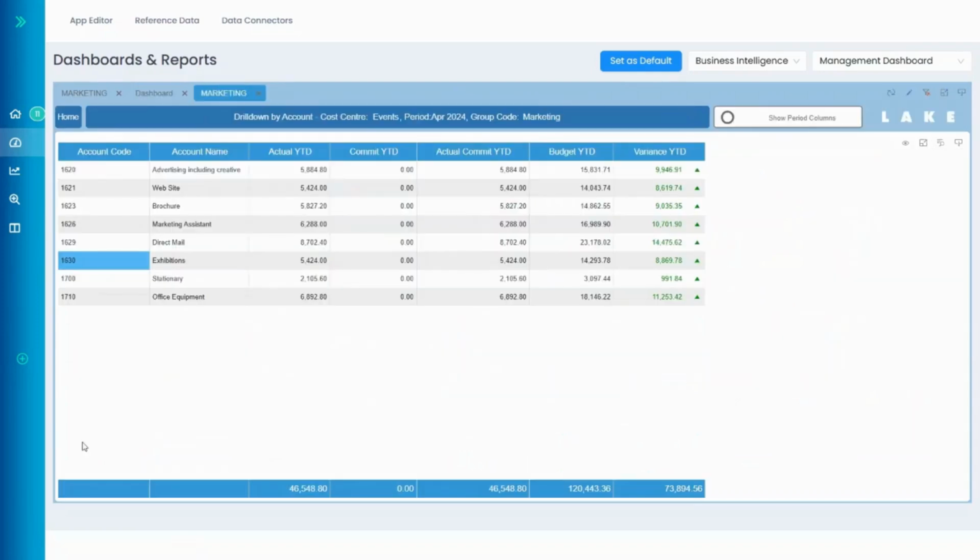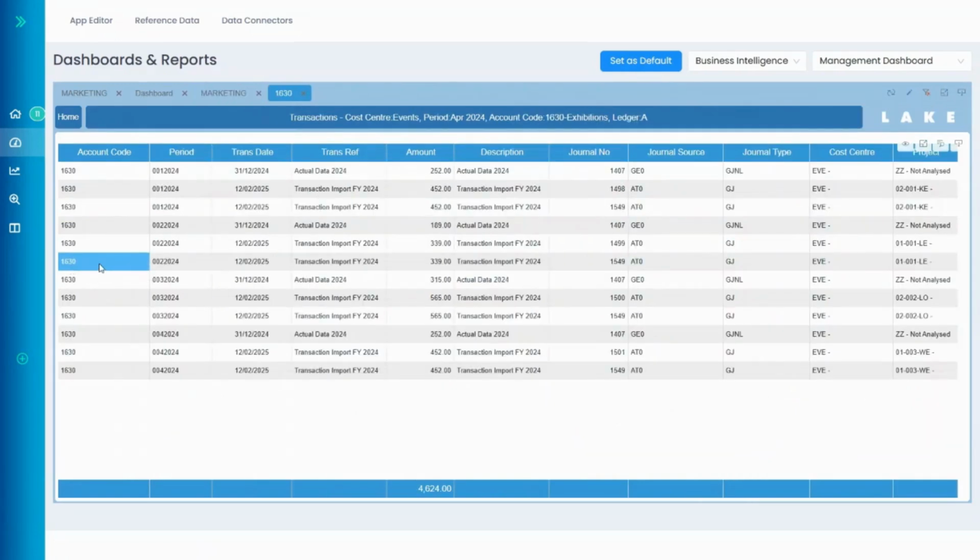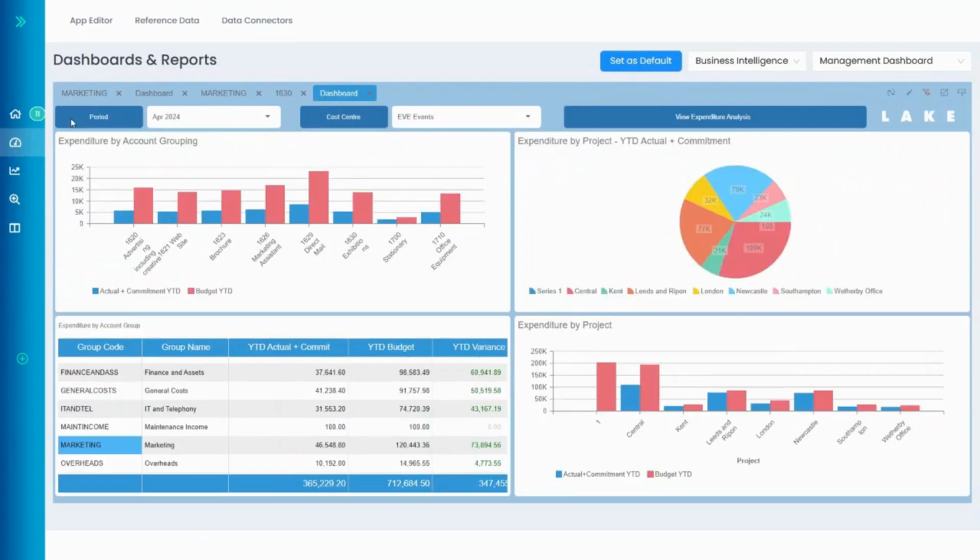A finance manager might use this powerful reporting tool to monitor, for example, movements on restricted or unrestricted funds or spend by project. And SunSystems Cloud ensures that any data presented in reports and dashboards is accurate, up to date, and can be presented clearly and concisely to key stakeholders.